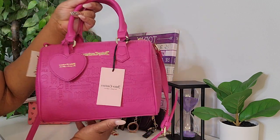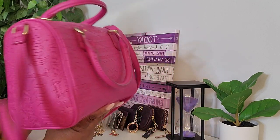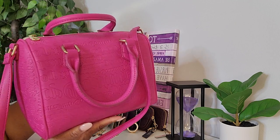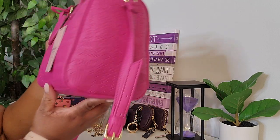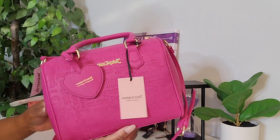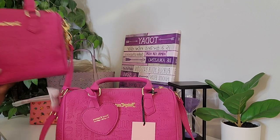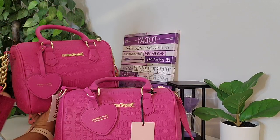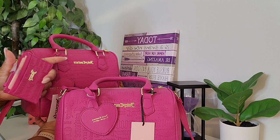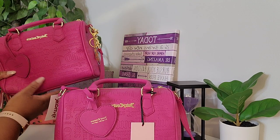And lastly, you guys, I have this baby. That you guys have seen a gazillion times as well. And you know that I already have one. Hold on, let me get mine. Hold on. Okay, you guys, so this one is mine, of course. I have the little card holder and everything on mine.